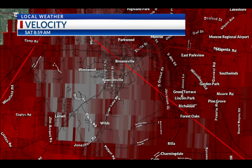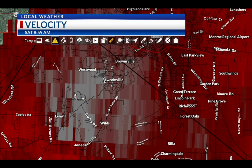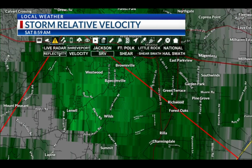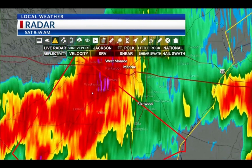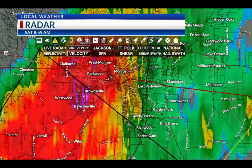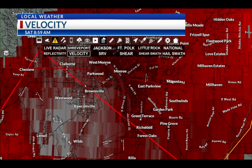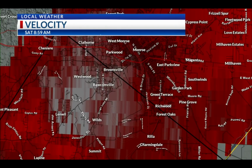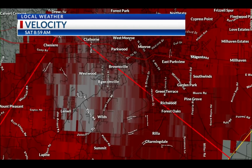So Balcomville, Westwood, and Brownsville, those are the locations that need to be in your safe place with this suspected area of rotation. It is not super defined or prominent at this moment, but again, we are between radars, so it can be a bit harder to see for some areas. Just checking on velocity and the reflectivity. A lot of rainfall is happening, which can mess up radars in particular, especially if they are close to the rain.